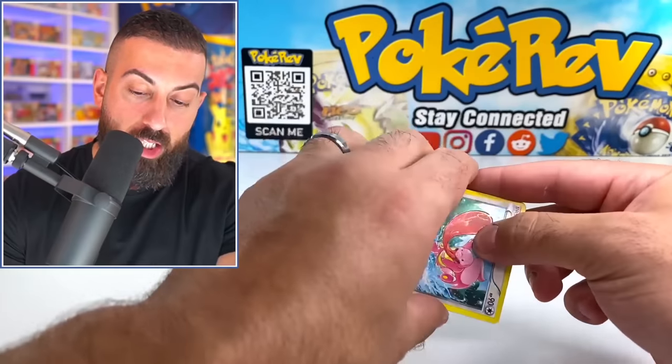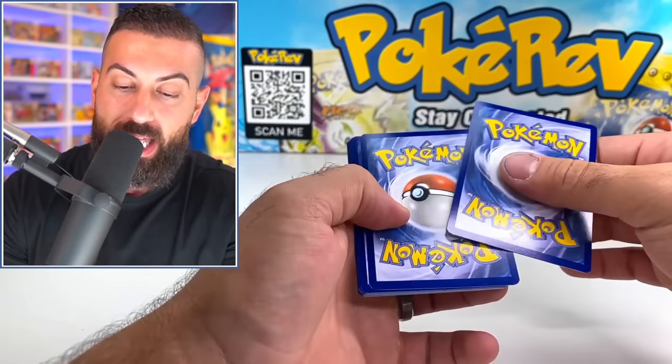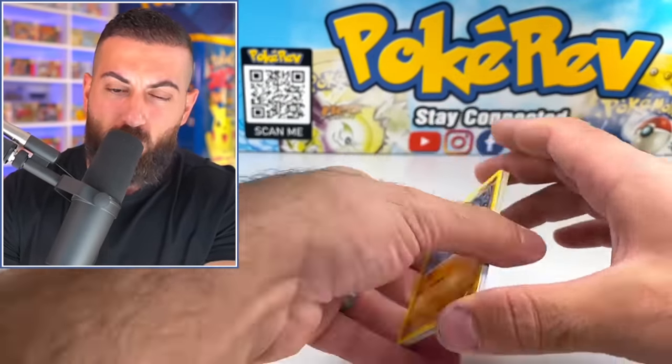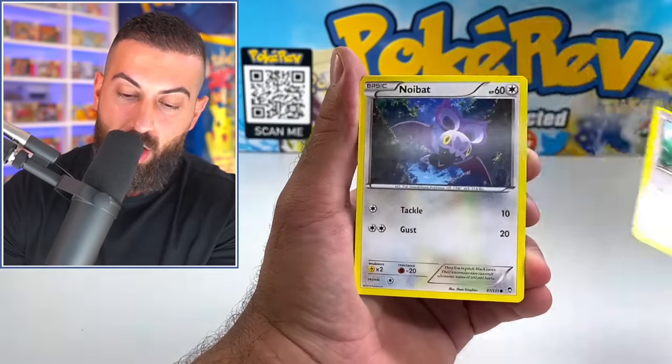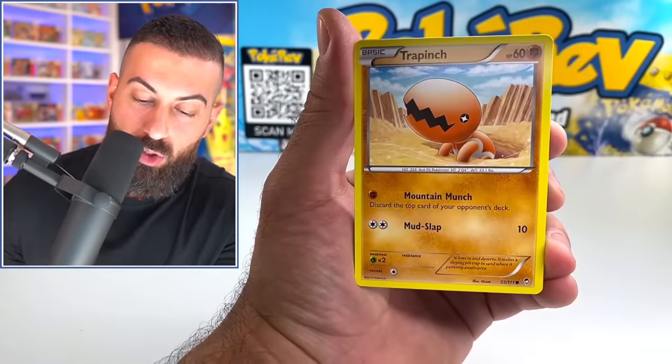Not in exact order, but the oldest item is definitely going to be way up there once we get to that last item. We're going to go through in the back on this one. X and Y era. We got a Machoke. Oh no, I skipped a Hitmonlee and a Training Center. We got Lickitung.